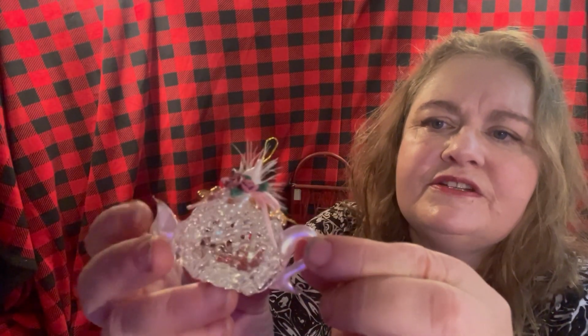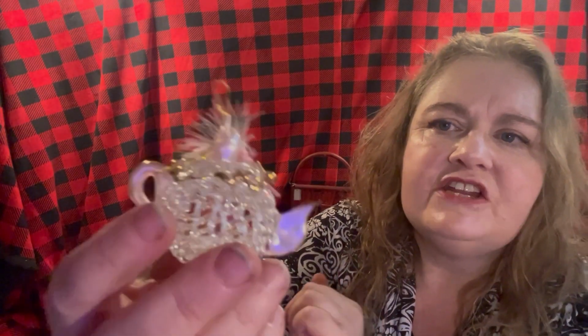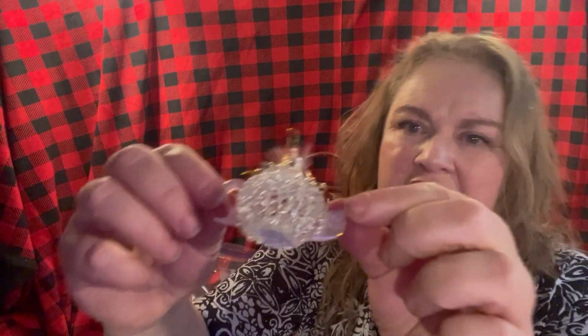Sadly, this part, if you can see that, unfortunately is missing its glass. But it's still absolutely adorable. And again, if you didn't want to have the bow showing and you hung it this way, you can't even tell. So that's kind of a little bonus one in here too, because it is. And then there's this gorgeous just bird.